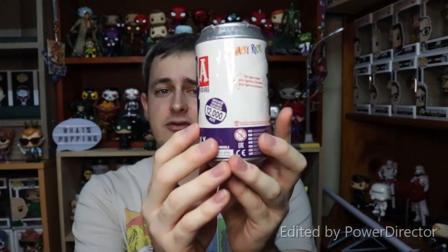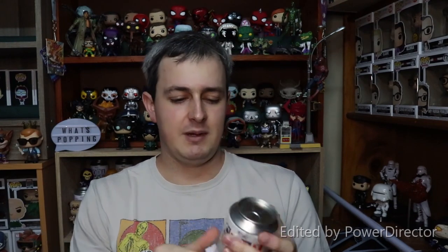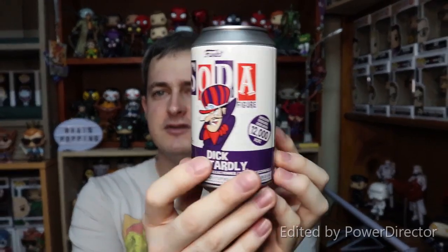Hopefully we'll pull a chase here. So we missed the chase on the first one, but here is Dick, limited to 12,000 pieces. So let's go ahead and take the plastic off of him. I picked these up from Smallville Comics, guys, so if you're looking for sodas, they do bring in a fair amount. I know Critters and Comics also bring in, so keep an eye on those different sites for where you can pick these up. But here is Dick Dastardly.